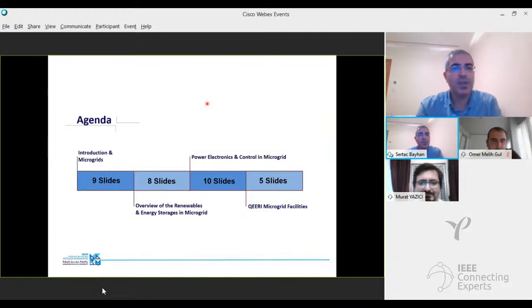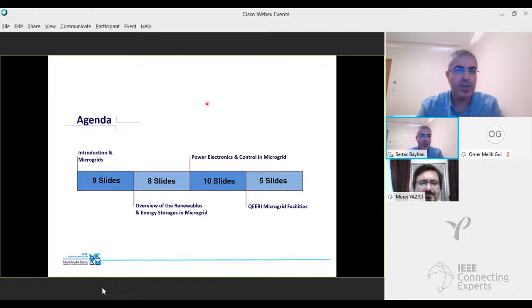Now, let me start with the agenda of my presentation. First, I will share some basic information about microgrids, then a brief overview of renewable energy sources and energy storage systems will be presented. After that, I will summarize some key points in power electronics and microgrid control. And finally, I will present the microgrid lab and facilities that we have at QEERI in Qatar.